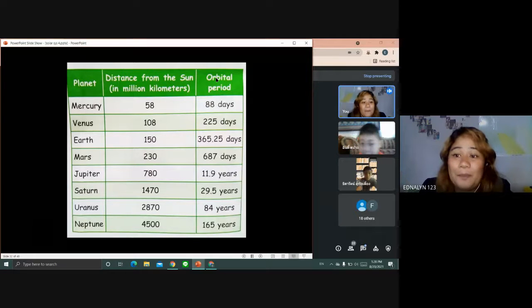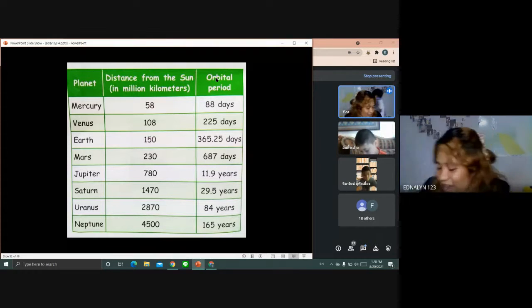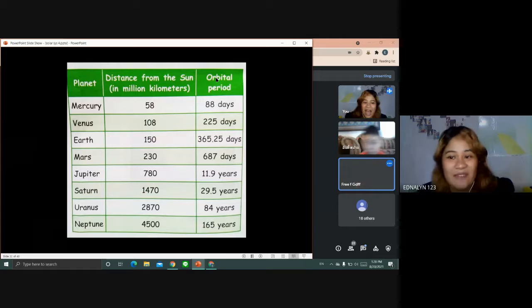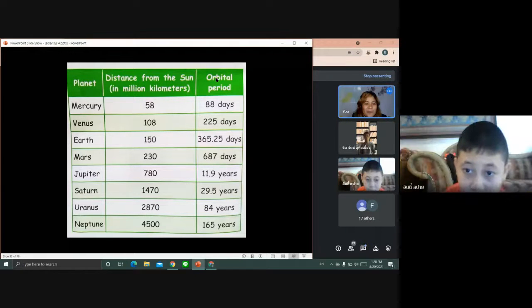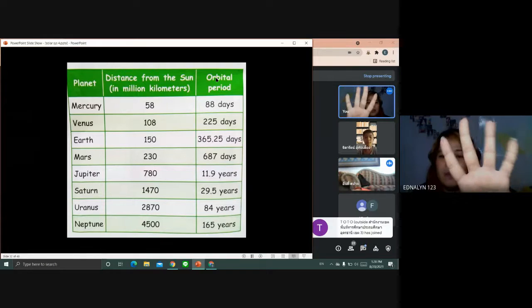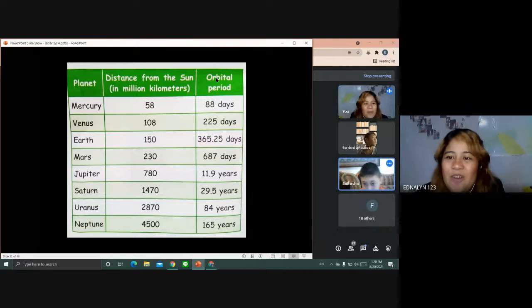So how many 0.25 days can we make in a year? In 4 years, how many 0.25 days do we have? In 4 years, how many 0.25 do we have? 6 hours. Four years. How many 0.25 do we have?